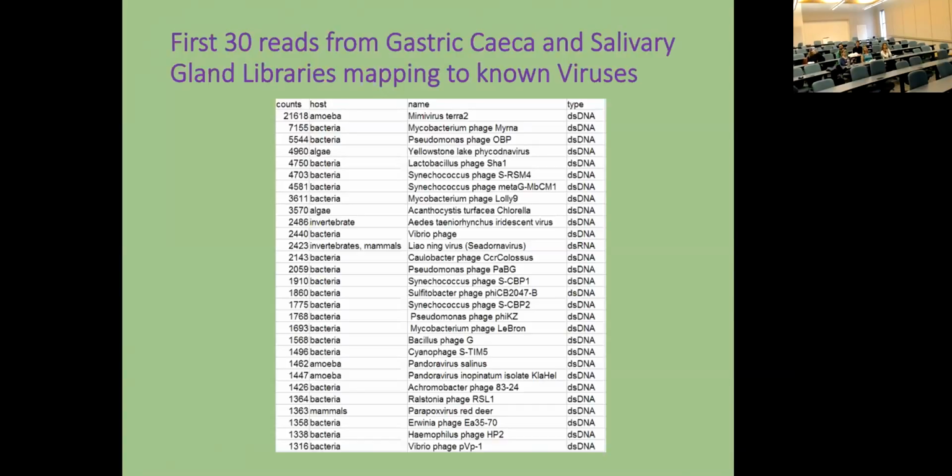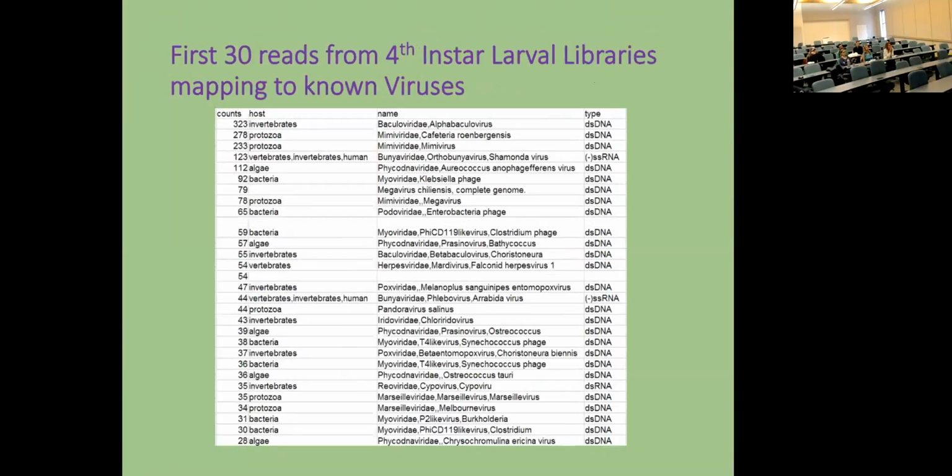The piRNA system is a DNA system. Even though it can target retrotransposons, those retrotransposons in Drosophila and other organisms go through a DNA intermediate which sits in the nucleus, so it can live with it. You will see in one case we have double-strand RNA reads. It's now Ning virus. And we also have, in the next slide, which is from whole larvae, the radioviruses as well.